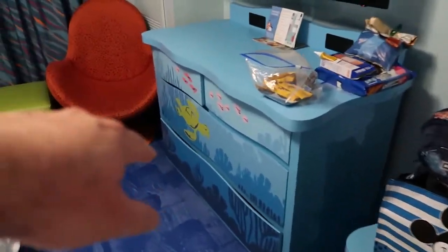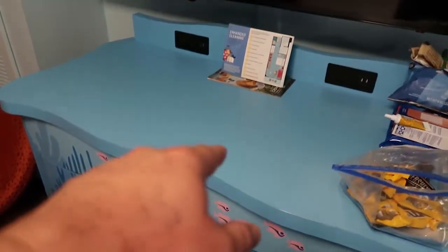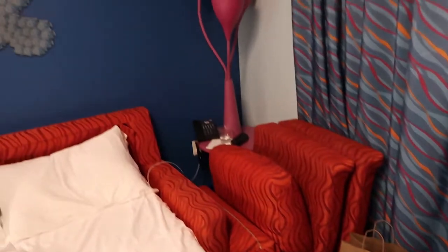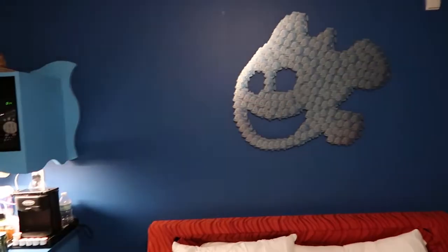I like the color. I actually like the decorations on here. That turtle thing's cool. I actually like that blue. It's very retro. It kind of reminds me of a 1970s chair. I like that lamp. Oh, I remember that from the movie.